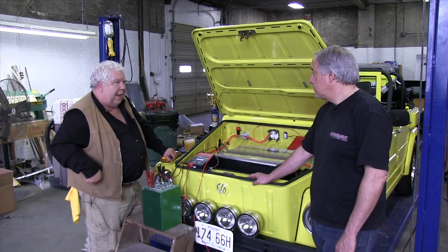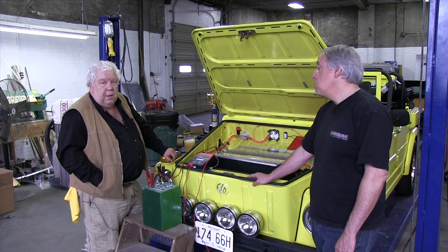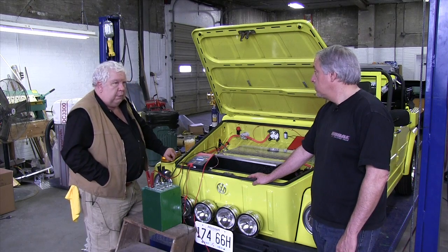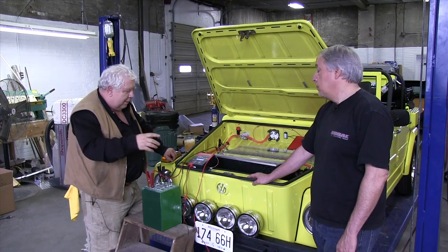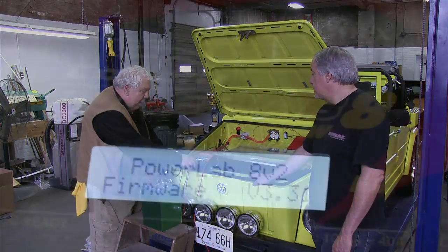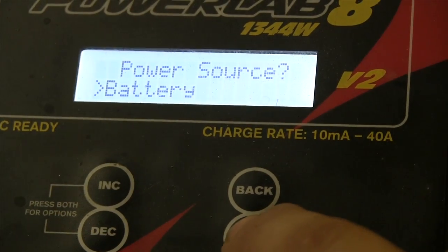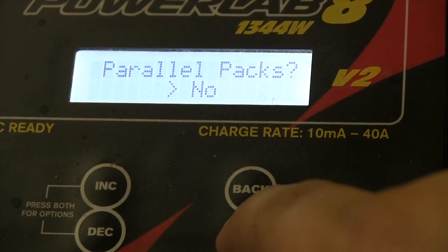But by hooking up to the battery, you can do what they call regen discharge. And it simply does it. I've got a profile set up for, I think, A123 cells. LiFePO4 is fine. So I reset this. It's this power source battery. I press enter. A123 40 amp hour cells. That's what I was using it for, with the USB and a laptop to do curves.